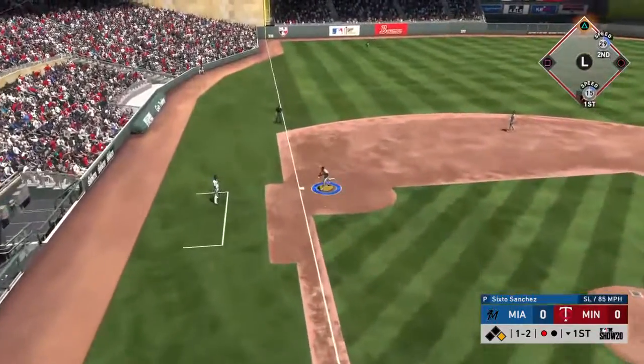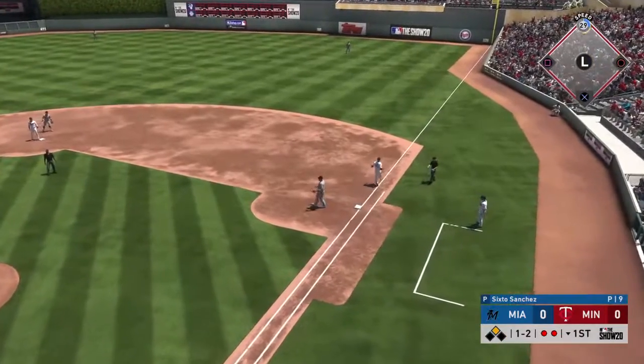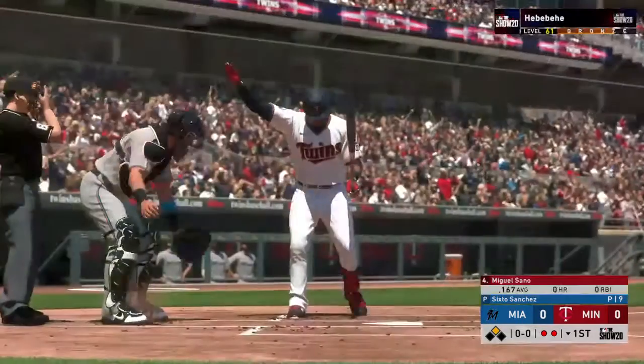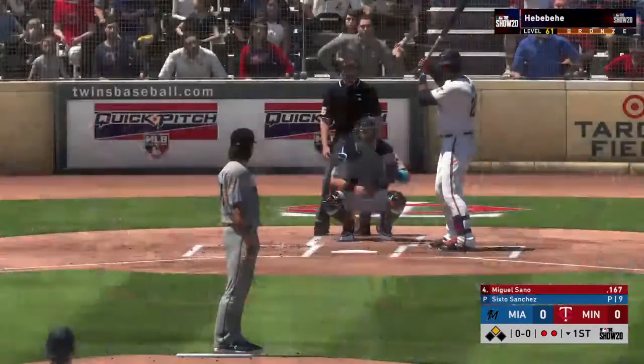Rolled slowly down the third baseline. And indeed, no look at second. He'll go straight to first and take the sure out. At the plate, Miguel Sano. Runner in scoring position with Cigar.